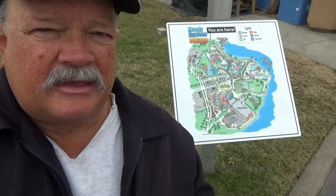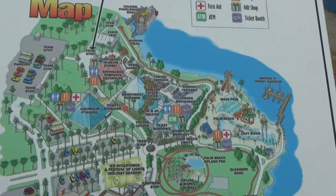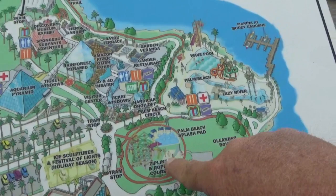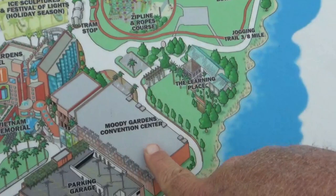So let me show you this map behind me, and then I'm going to take you around to show you all of the attractions. They have three pyramids that I'm going to show you. This is the ice skating rink and the paddle wheel boat and the zip line and a water park. And they also actually have their own hotel and convention center.